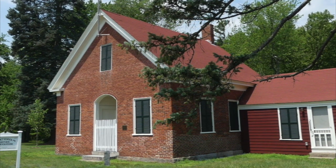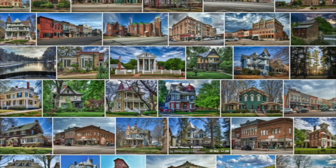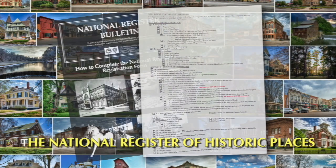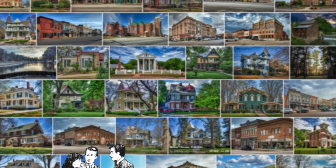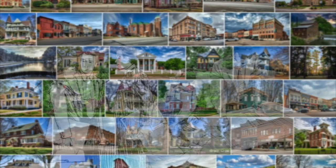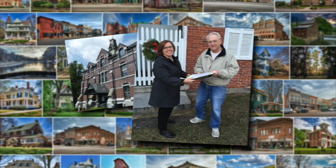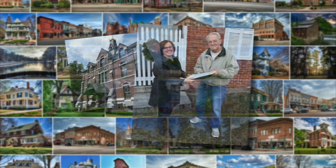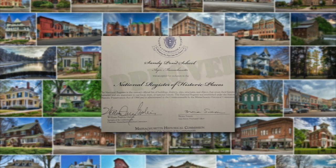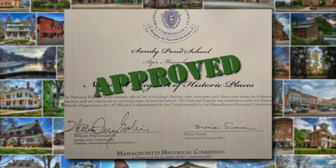Accordingly, in 2014, the association began a concerted effort to restore Sandy Pond Schoolhouse. The first step was a multi-year effort to place it on the National Register of Historic Places. This required both outside financial support and the hiring of a consultant. The needed funds were provided by the town of Ayer, while Stacy Spies, a historic preservation consultant, brought the necessary expertise. In late 2016, the Massachusetts Historical Commission approved Stacy's final draft of the National Register nomination. Listing on the National Register followed shortly thereafter.